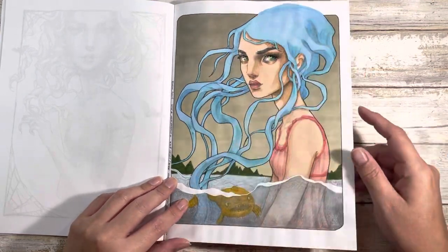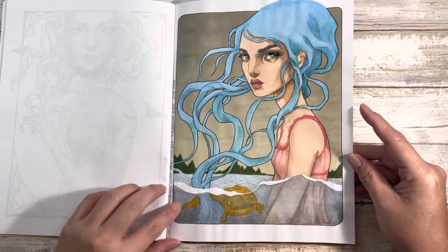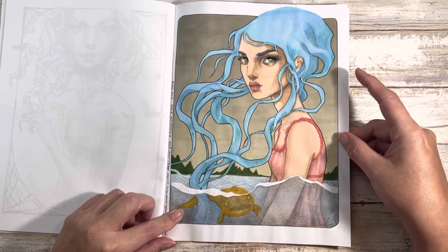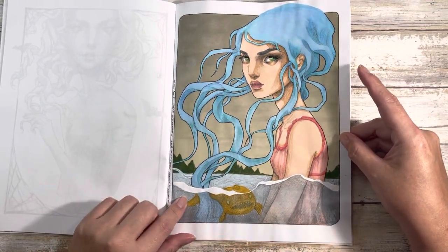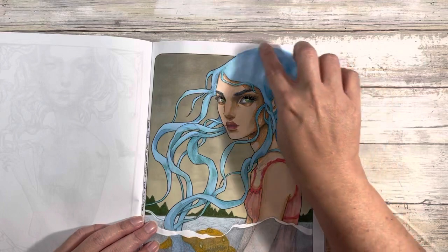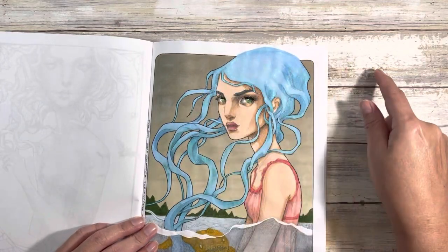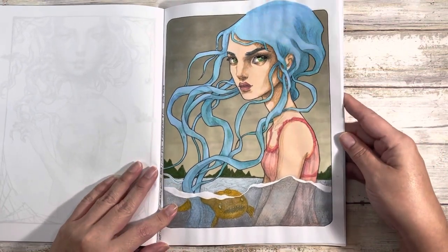I did want the background to recede. I wanted all eyes on her, not even so much on the fish. And so this is sort of a green gray. I think that's from the Ohuhu Pastels. There are a variety of different greens in that. Again, it's dark, so it recedes. And I think she is absolutely gorgeous. I did give her the top of her head because the picture actually ends there. And I could not be prouder of this picture.